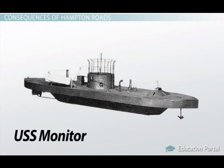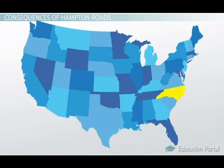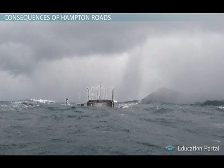The USS Monitor outlasted the Virginia, though not for long. In December 1862, the Monitor was ordered to Beaufort, North Carolina, to strengthen the Union blockade along the Carolina coast. While moving down the coastline towards North Carolina, a powerful storm overtook the Monitor. Because of its unique design, high waves overcame the ship, forcing most of the crew to leave for the safety of other ships in the fleet. On December 31st, 1862, the Monitor sank, taking 16 crew members with her.